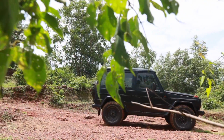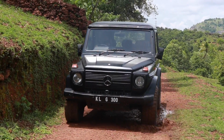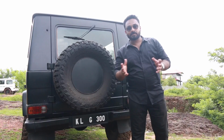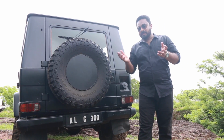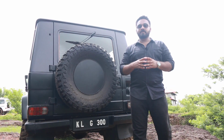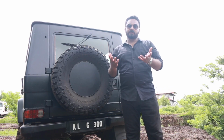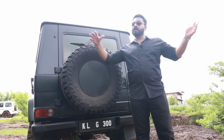So basically, the G-Class shape is a boxy design, still retained, and looks very macho to me. Even though it looks small in picture and video, it's actually huge in dimension, and the new one has grown a little, which I'll explain to you later. So this is my car, which is the basic of the G-Class, the 460 or 461, and this is the base of the entire G-Class, which has been developed in a big manner now.